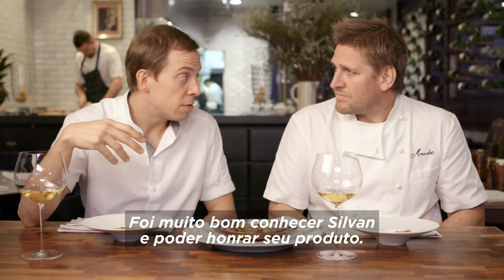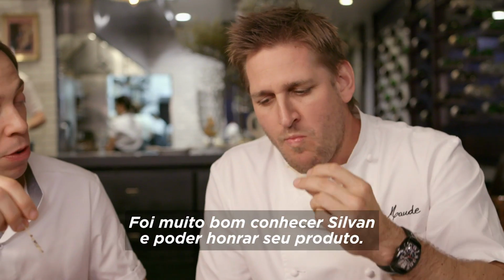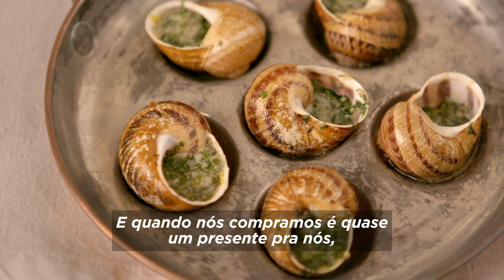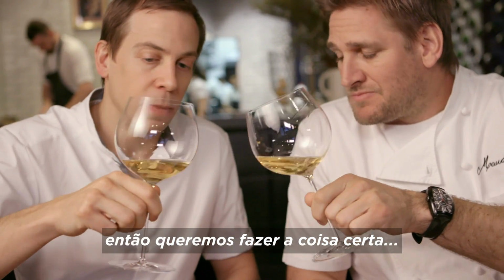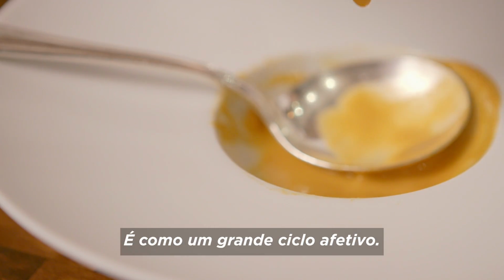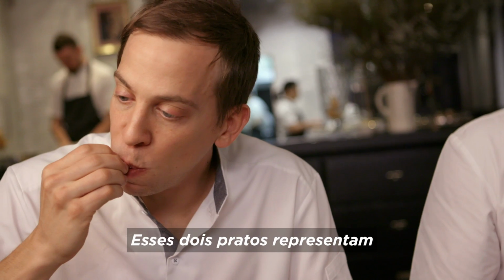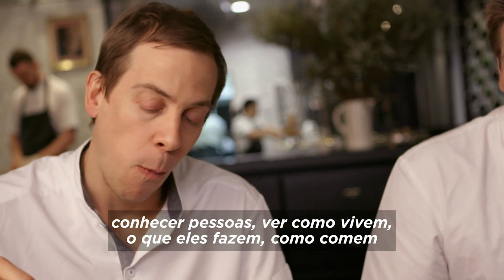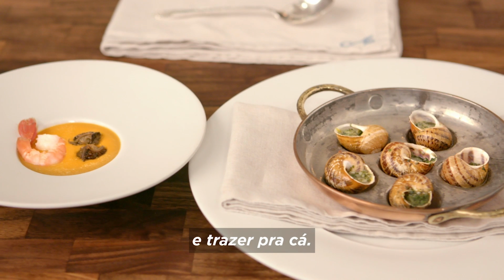It was really nice to meet Sylvain and be able to honor his product. There's a certain amount of respect that he's put all this love and thought and energy into these snails. Then we get them and it's like a little gift for us, so we want to do the right thing by them. It's like a big love circle. These 2 dishes encapsulate part of the reasons why we go to these places. To meet people and experience the way they live, what they do, and how they eat, and bring that back here.